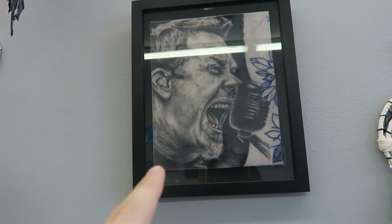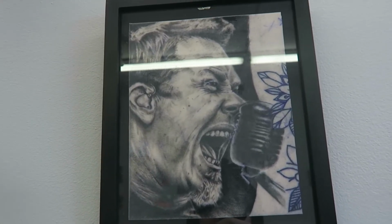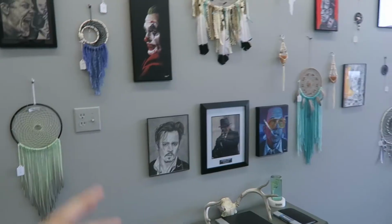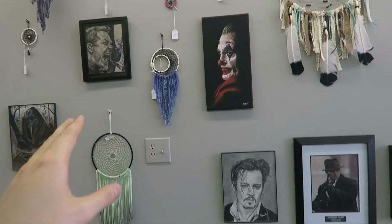This is actually the first portrait tattoo I've ever done. This is James Hetfield from Metallica. Like I said, you guys gotta go get an apprenticeship and learn how to do all that on your own.